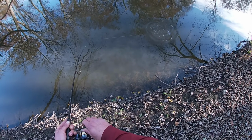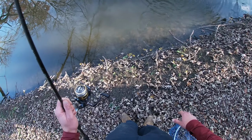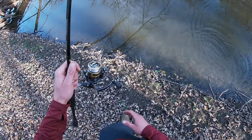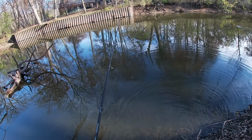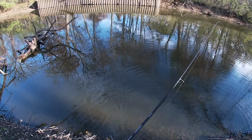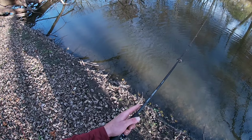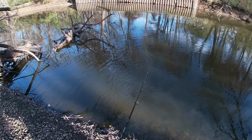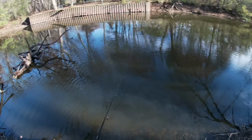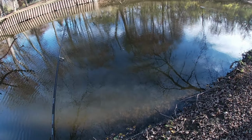Got one. What is it? Oh, it's a little baby pike. Hey, you know what? That's all right. A little baby pike. That means there's pike here. So if there's a baby that size here, there was a mama that had it. So at least there's something here. I mean, geez.